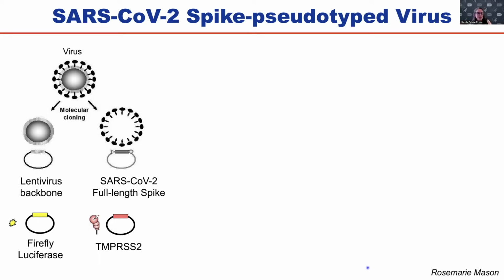At any rate, so what you do is you have 4 components. You've got the gene for the spike protein. So we have the full-length spike protein. You also have the genes for a lentivirus backbone. This is actually a broken HIV genome that's going to carry the SARS-CoV-2 spike. We also put in a protein called TMPRSS2, which is an entry cofactor. And then my personal favorite, firefly luciferase. This is the enzyme from fireflies that makes them light up.